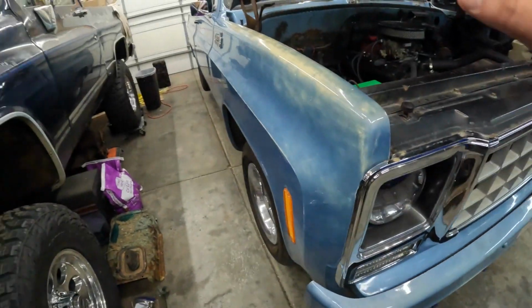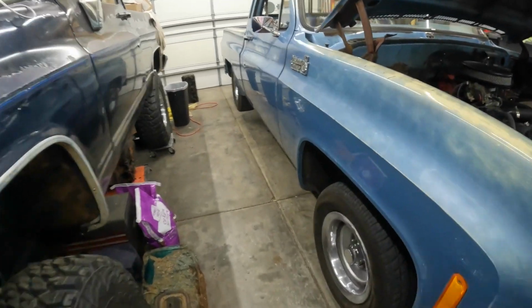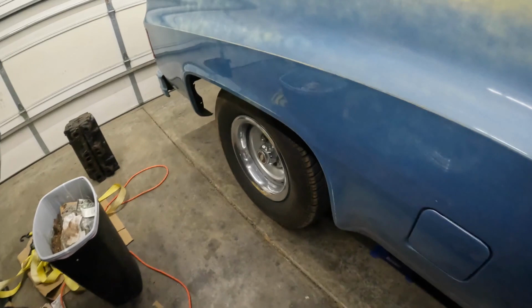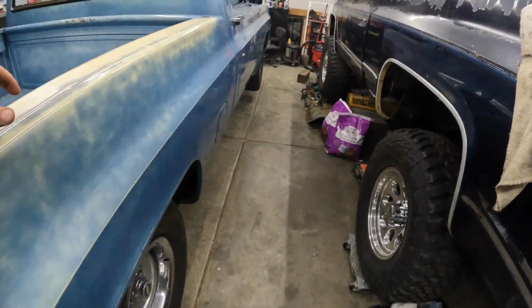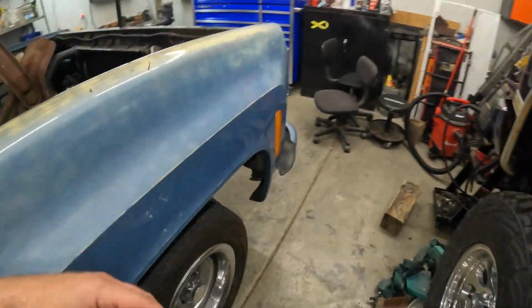But anyways, the truck's lowered 5 inches up front, 7 inches out back. It's got an axle flip out back. Doesn't look like it right now because she's up in the air. But yeah, this is just a good old truck. So let's see, where are we going to get started?